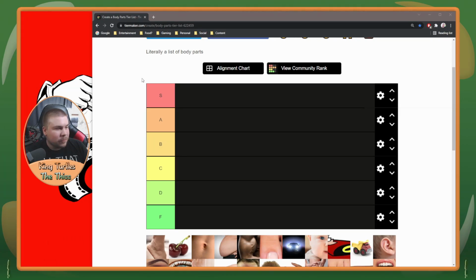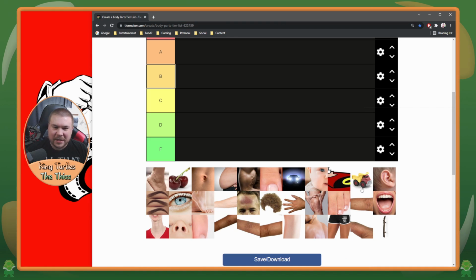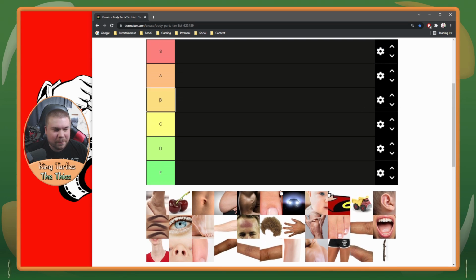So to start with, we're going to be starting a tier list of body parts. I don't know why I decided to do this tier list specifically, but I'm trying to make sense of all these pictures too. So you have to bear with me here.